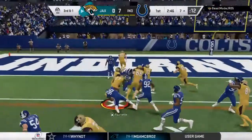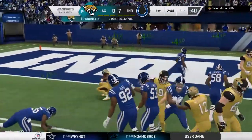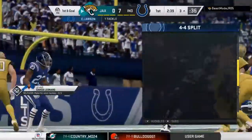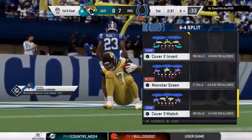They'll try and run for it with Fournette. And he will have the first down before he's brought down at the 3. Give him a gain of 4, able to convert, and that sets up 1st and goal now.